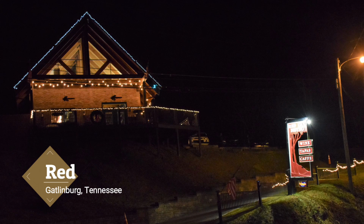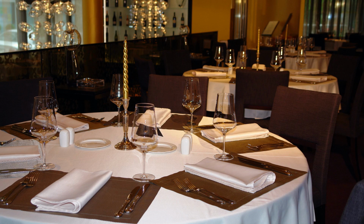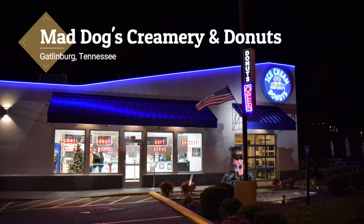The Red Oak Bistro has an upscale atmosphere to match the exquisite tapas menu that they have. They focus on European foods, mostly from Bulgaria, but it is food that is out of this world, and the tapas menu just allows you to try so many different things. I highly recommend it, even though the price tag is going to be a little bit higher than your other food. This last place is a little bit closer to Gatlinburg, but definitely worth your stop.